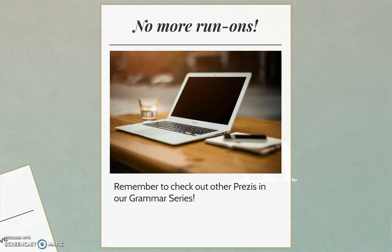So that's it in a nutshell. Read your paper closely, sentence by sentence, to see if you have any instances where you've got two complete sentences strung together without any punctuation between them. Then, use these tips to add the appropriate division between your thoughts.